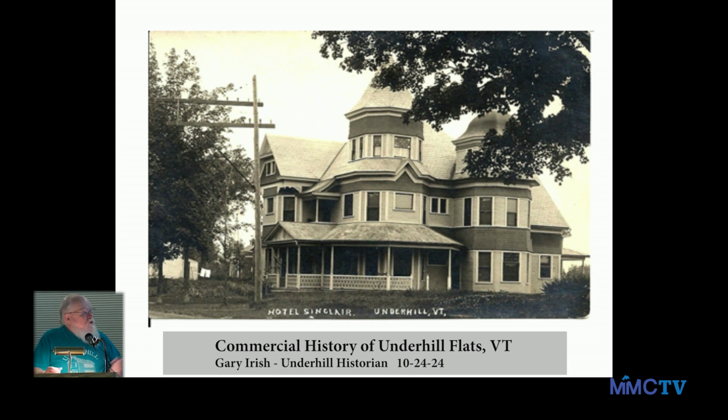This is another one, which of course is still around, the Hotel Sinclair. That was built in 1893 by a man named Ed Sinclair, who was a local builder. And the story always went that he built this with all of the different turrets and the windows and everything, so that when people came and wanted him to build them a house, he could point out all of the different things that he was capable of doing. So it was kind of like a showpiece for his contracting business. And he and his wife Ruth ran this as a hotel, at least seasonally, up through 1933.